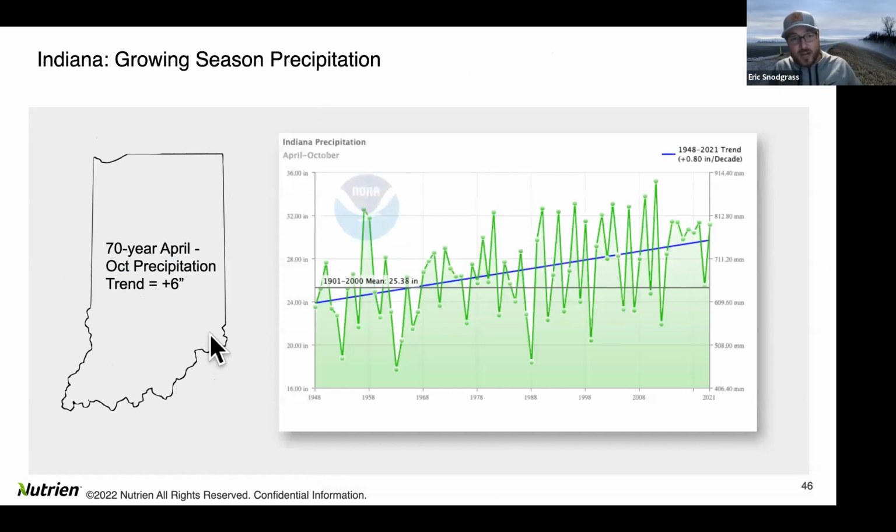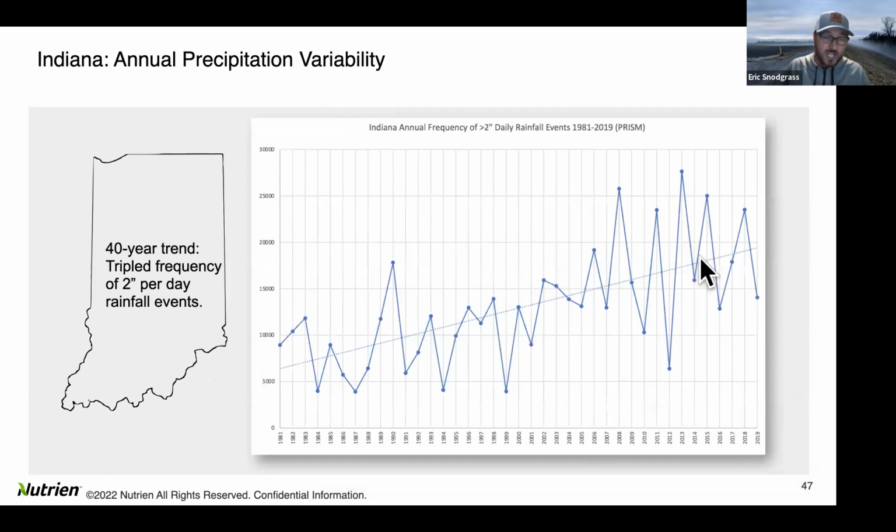It's the same thing for our neighboring state of Indiana. It actually gets more in terms of total precipitation as you go toward the Ohio River Valley. Indiana, since 1948, has seen an increase of 6 inches in total precipitation. But just like the other I states, look at the variability here in total precipitation. Indiana has also seen a tripling in the frequency of their heavy rainfall events.